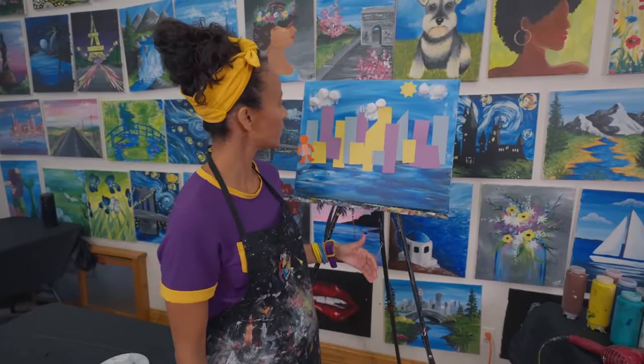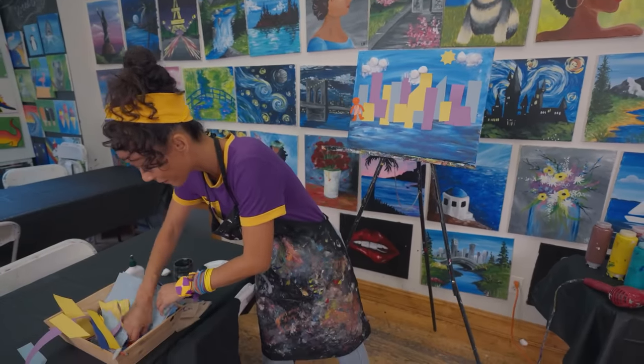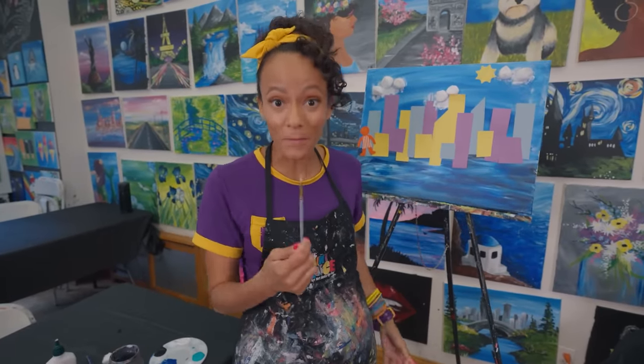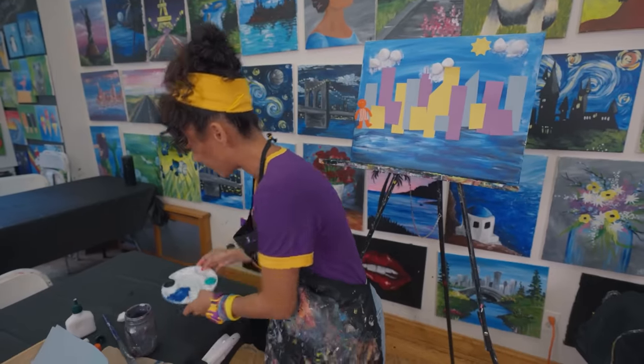And now, I think I'll add some details to the buildings. I'll need a small paintbrush. Like this one. Isn't this so fun? It's what's cool about mixed media. You can use all different kinds of materials to make an art piece. Oh, I still have some white paint here.